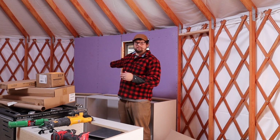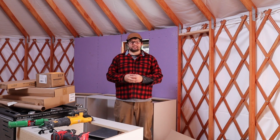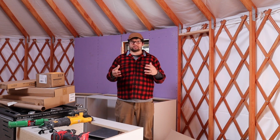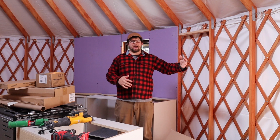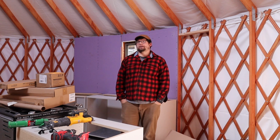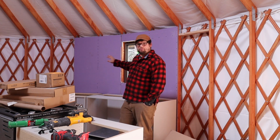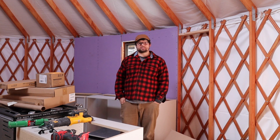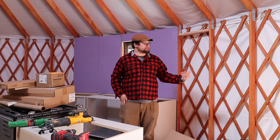You might see we've got drywall up here. Drywall isn't the coolest, sexiest thing to have in a rustic outdoor structure. You kind of want a log cabin feel in some ways, which is true. We figure though, we've got cooking to be done over here. We want to keep the back wall area a little bit nicer, and drywall, when it's painted or tiled, is going to be a lot easier to clean off than the yurt material would be.